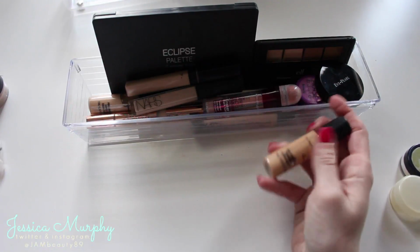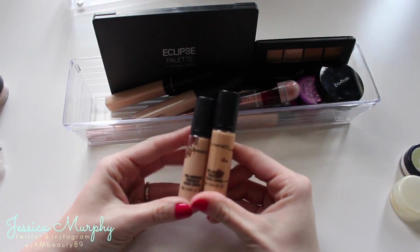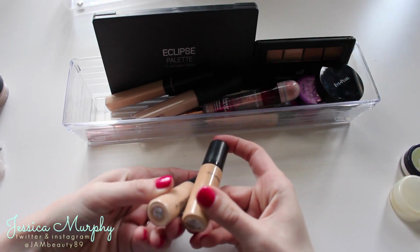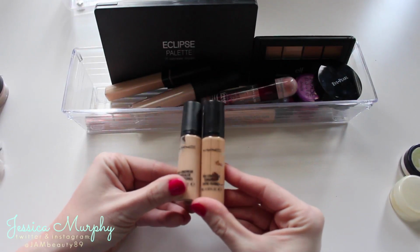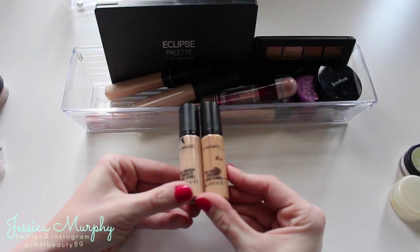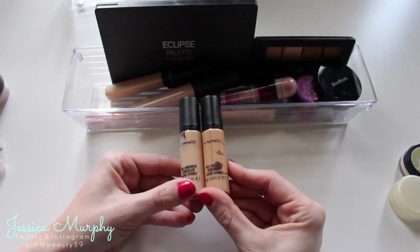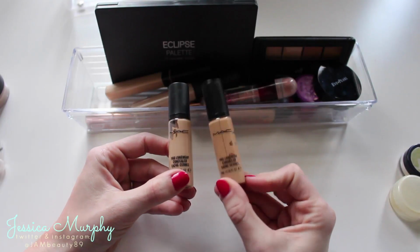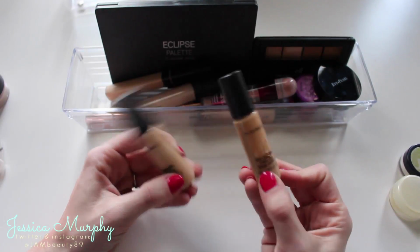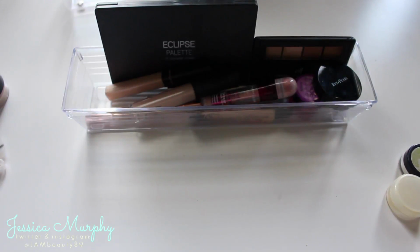Okay, so I have two of these MAC ones. I have them in NC15 and NC20. NC20 is way too dark. Can you guys see the difference? NC20 is the one I bought originally, and it's so dark. I don't know what I was thinking. So I'm going to keep the NC15 and pass on the NC20, even though it breaks my heart. So goodbye to that one. It's really hard to say goodbye. Hello, this one.